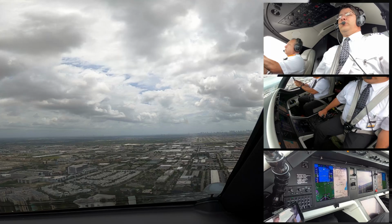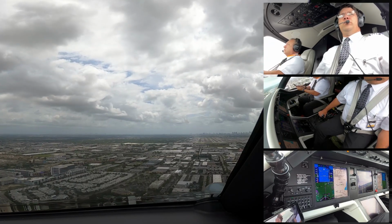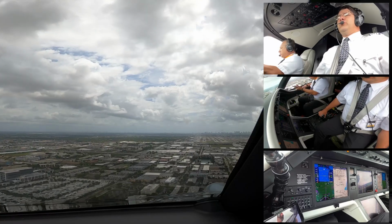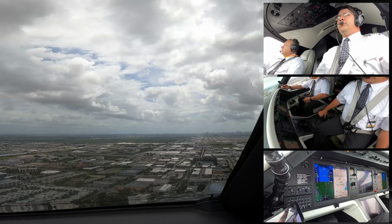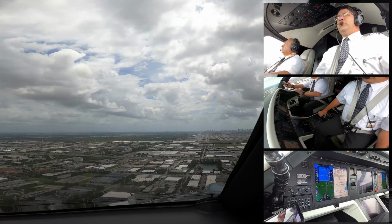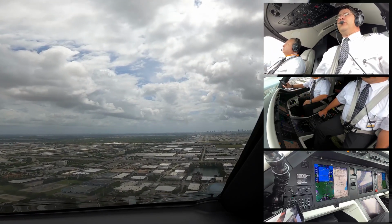American 308, leaving 1,000 feet, turn right, heading 150, runway 8 right, cleared for takeoff. 150, cleared for takeoff, 8 right, out of 1,000, American 308. American 355, Miami Tower, runway 8 right, line up and wait. 8 right, line up and wait, 355.